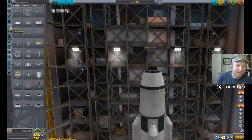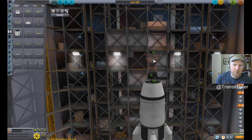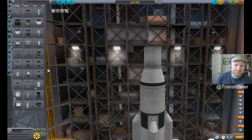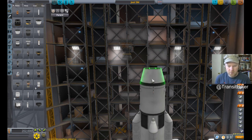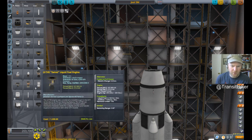I want to make sure that we have a decoupling mechanism here. But unlike the other ones, this is actually going to, yeah, one moment here. There we go. And of course, we need our trusty, rusty, dusty separatrons, right? Actually, no. We're not going to do it here. We're going to do it up here.